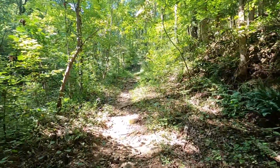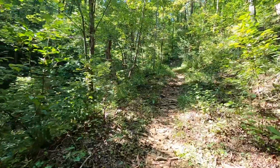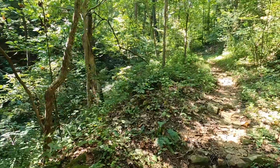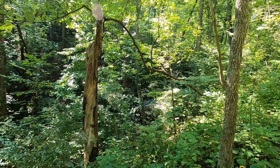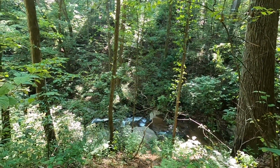But yeah, this puts us next to this cascade. Hopefully we'll get a better view of it coming up here. Here we go. Here's a little better shot of the top of that cascade.